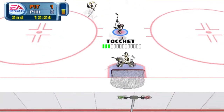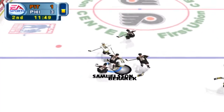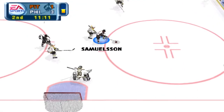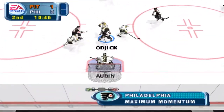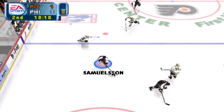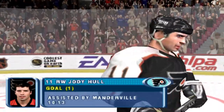Tocchet in all alone. Shoots the puck. Saved by Aubin. Ojic checked from behind. Baranek gets the puck. Level. Philadelphia takes possession. Sweet move. Aubin made the save. Shoots the puck. Aubin moves the puck to Morozov. Aubin kicked it away. Barnaby coughed it up. Aubin denies him. Hull scores top shelf.